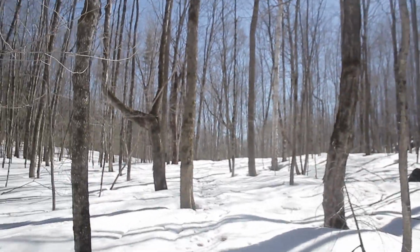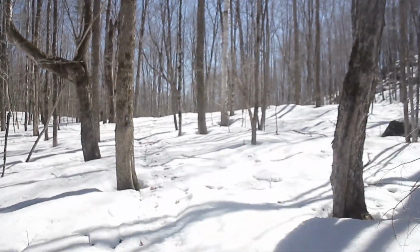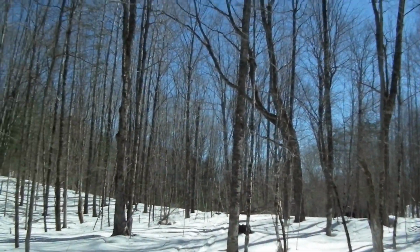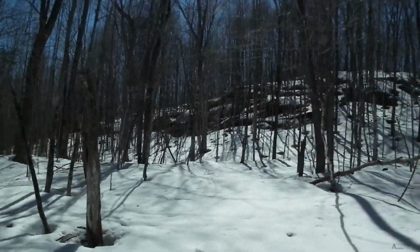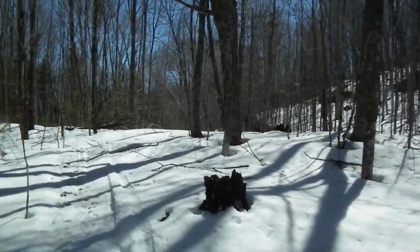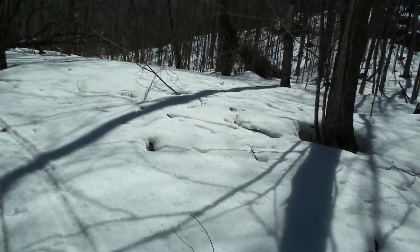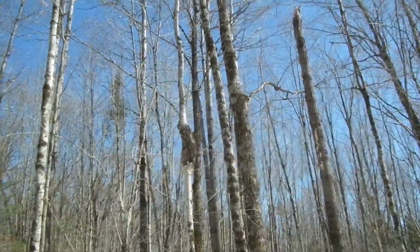Yep. Oh, that's a cool looking tree. Yeah, I was just gonna say. It's like a fork. Yeah. Only birch for you there. Nice big one. Oh, I think it's leaning on the other tree, isn't it? Oh, maybe not. Not really. I like how quiet it is back here. Yeah, there's no traffic. No wind howling. I always like to get the funny looking trees.